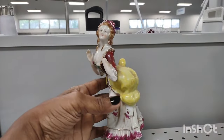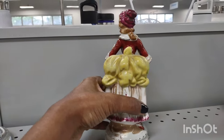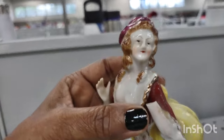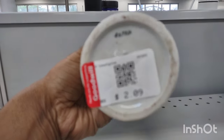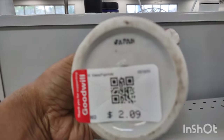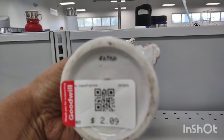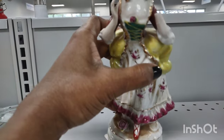Finally, I left one. And she's showing off her buns. It's so cute. I think I might have purchased her, but her arm is broke. You see her hand? Poor lady. Oh no, what happened to her hand? It said Japan. It wouldn't focus, but it said Japan. Beautiful piece for just $2.10. Amazing, that you can buy for $2 and a dime.